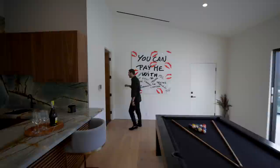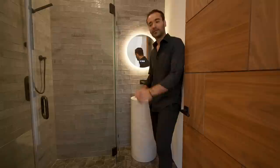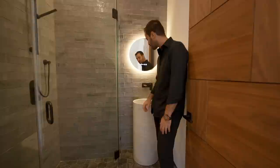We got a gorgeous full bathroom, toilet setup, walk-in shower, and this stunning marble pedestal sink straight from Italy. How cool is that? It's really nice. We're gonna see a few of those throughout the house, and yeah, I really like them. Absolutely. It looks great. You have your LED lit mirror, heated mirror, all that good stuff.